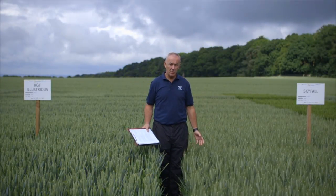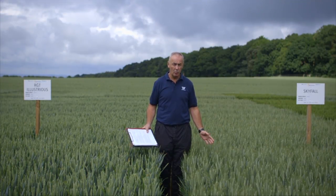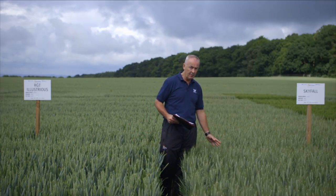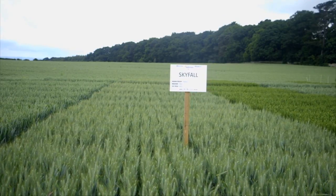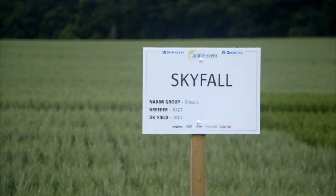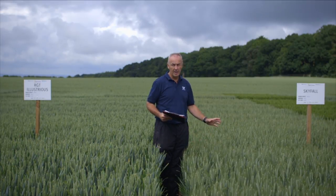So here we have two more Group 1 varieties. Both look as though they've got a place, and one of them a very strong place. Both from RAGT. The first one we'll look at is Skyfall. Skyfall's characterised by these long awns, or almost like a bearded wheat. It was first introduced last year and had a very successful year of introduction. It already occupies about 10% of the UK wheat area.